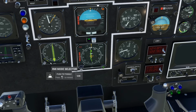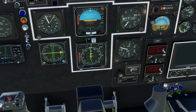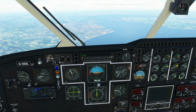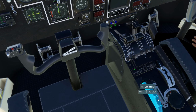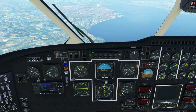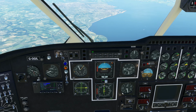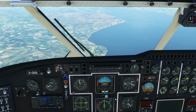Use the second band there. ADF, yep, so ADF is bang on the nose, boom. We have to trim down and accept that's going to make it feel uncomfortable. Right, I'm just going to hand fly. I'm not going to try and do anything here other than just hand fly the aircraft.